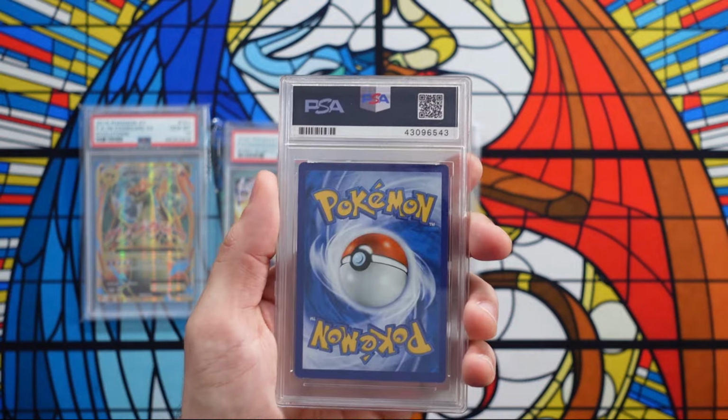So that is not a fail-safe. If the QR code scans and the numbers match up, that doesn't mean it's real, because those can be faked and those can be reproduced. So my friends, just be careful.